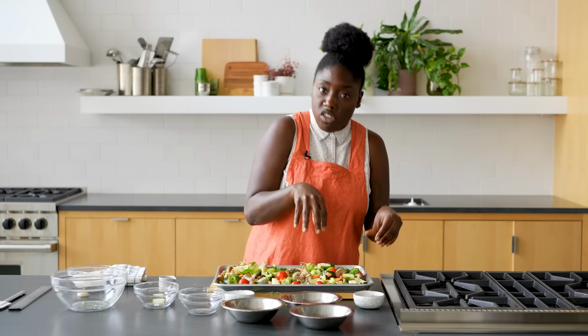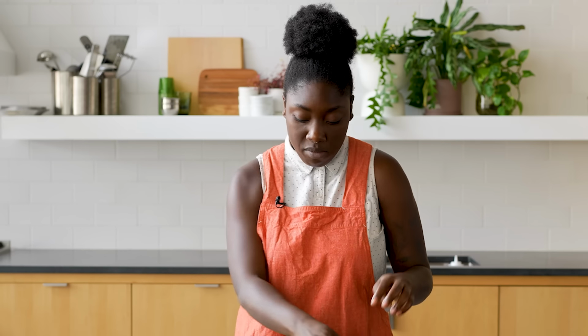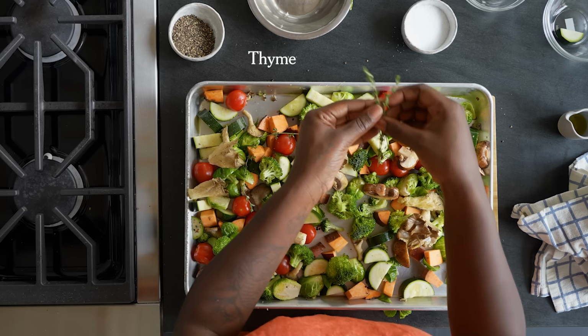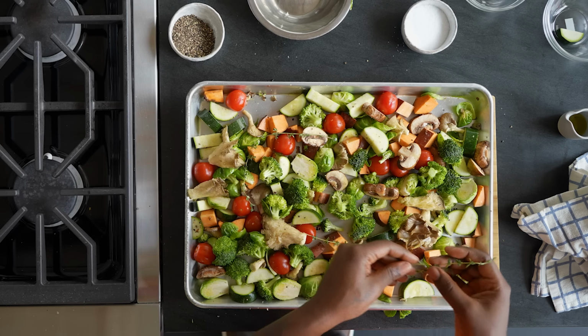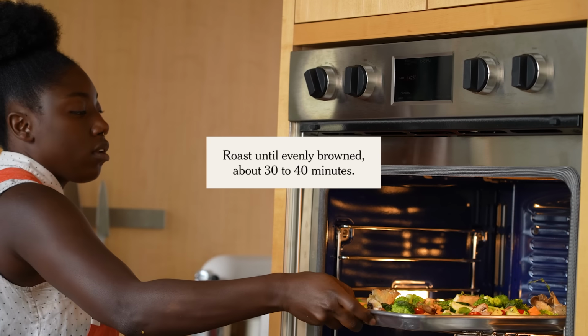You can add a little more salt. It's by feel, right? The more you trust in yourself, the better cook you're gonna become. Take these sprigs of thyme, put them in here, and they're going to be aromatics. And we're gonna take this and put this in the oven at 425.